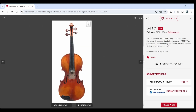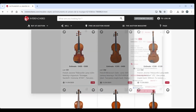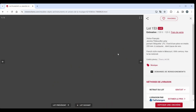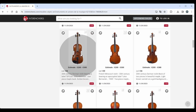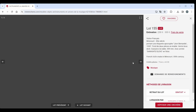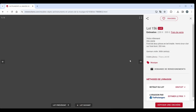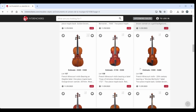Right, another JTL. We're back to the violins here, standard stuff. Another Mirecourt violin. Like I said, all of this stuff is pretty much the same. The JTL, actually quite cool back on that, but don't expect too much. 20th century German violin. Kind of pretty weird outline on that. Another Mirecourt violin, 20th century. 20th century German violin. So far, only a few interesting things.